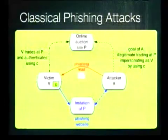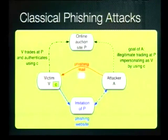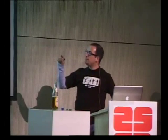So a classical phishing attack looks from a schematic point of view like the following. We have the victim who does transactions with the online auction site. In our case, this would be eBay. In order to authenticate against the online auction site, the victim has some credentials, typically a username and a password. So the victim opens a connection to the online auction site and provides the credentials. This is the typical login step. And then the victim can, for example, purchase something on the online auction site.